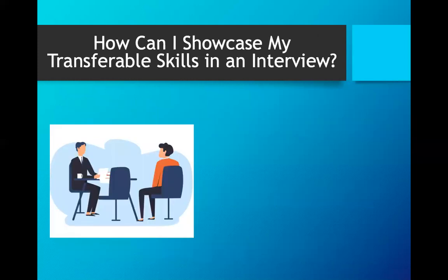Another opportunity to showcase your transferable skills is going to be during the interview process. There are a number of interview questions that are great opportunities for you to discuss your skills. A very common question: tell me about yourself. This is your opportunity to share the most relevant information about yourself with the employer so that they can see that you would be a good fit for the role. In addition to talking about your previous experience, maybe you're going to talk about your education, you can also highlight transferable skills that would prepare you for the position you're applying for.